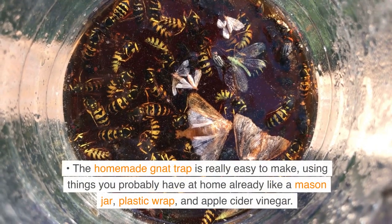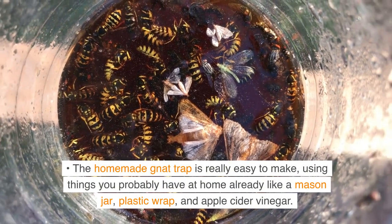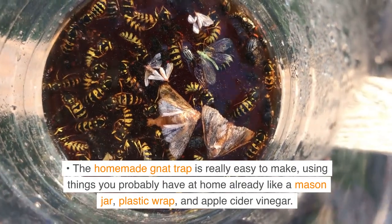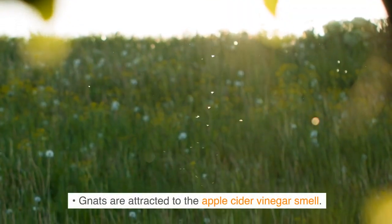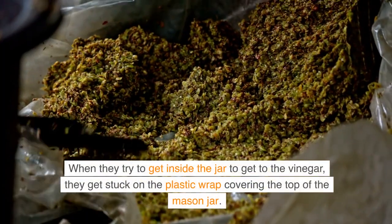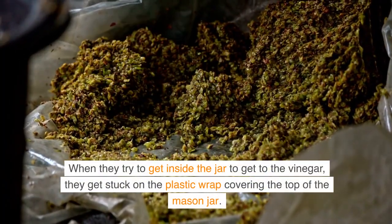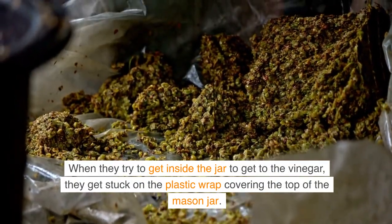Main points. The homemade gnat trap is really easy to make, using things you probably have at home already, like a mason jar, plastic wrap, and apple cider vinegar. Gnats are attracted to the apple cider vinegar smell. When they try to get inside the jar to get to the vinegar, they get stuck on the plastic wrap covering the top of the mason jar.